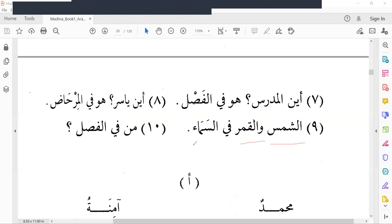Ash-shamsu wal-qamaru fis-sama'i. Ash-shamsu, the sun. Wal-qamaru, and the moon. Fis-sama'i, in the sky. Sama means sky. Because of fi, which is a harful jar, we are giving kasra. The sun and the moon are in the sky.